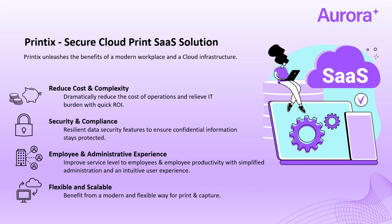So the solution we're talking about today is a cloud-based SaaS solution called Printix. We'll talk about some of the benefits quickly, run through the actual solution itself, and then talk about some of the unique features. This modern and flexible printing solution is a state-of-the-art cloud-based secure printing solution tailored to today's dynamic workplaces.